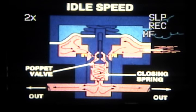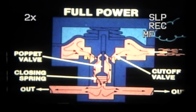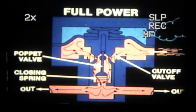Here you can see that the poppet valve has opened. This valve opens only enough to pass the amount of fuel being metered to the manifold valve. Also notice that the valve is fully open and not interfering with the fuel flow out of the distributor ports. At full power, the poppet valve is nearly fully open, and the cutoff valve is fully open. In review, the cutoff valve opens first to the fullest extent of its travel. Next, the poppet valve will open, but only enough to pass the amount of fuel being metered to the manifold valve. If the poppet valve fails to open or behaves erratically, improper fuel flow will result.